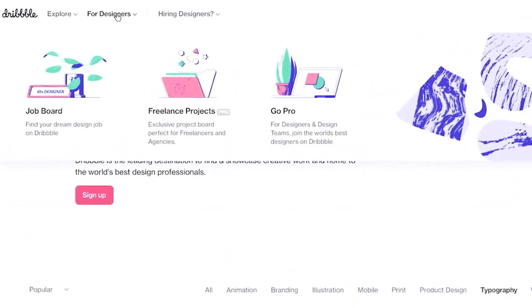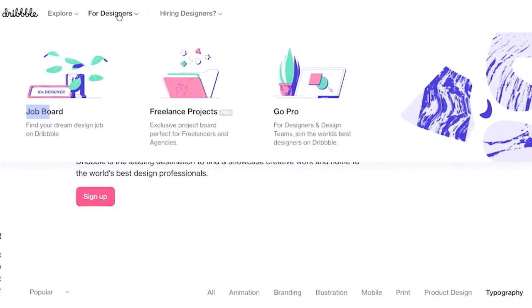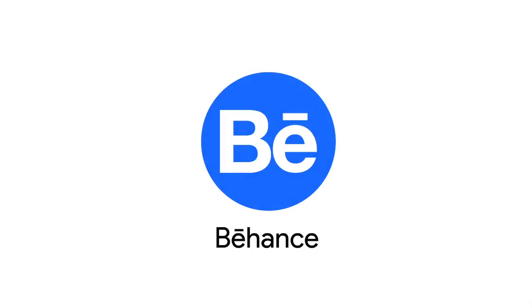Dribbble has a robust job search forum, including a job board and a freelance marketplace. Employers pay to list their jobs and internships in this forum, so the posted positions are legitimate opportunities. In addition, recruiters look for designers on Dribbble, so being an active member is another way to demonstrate your skills and get hired. A second popular community for UX designers is Behance.